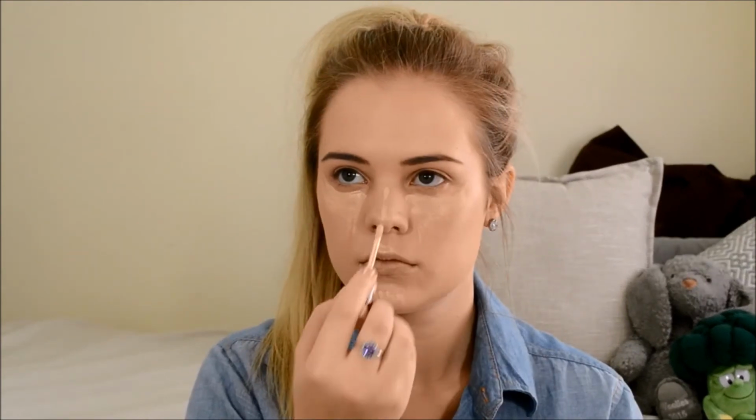Switching to concealer, I'm going to use my Essence Stay All Day concealer in the color number 10 Natural Beige, and I'm just going to put that underneath my eyes, on my chin, cupid's bow, nose, and between my brows. For blending out my concealer, I like to use my oval brush because I feel it makes the concealer a little bit more opaque rather than absorbing the color.